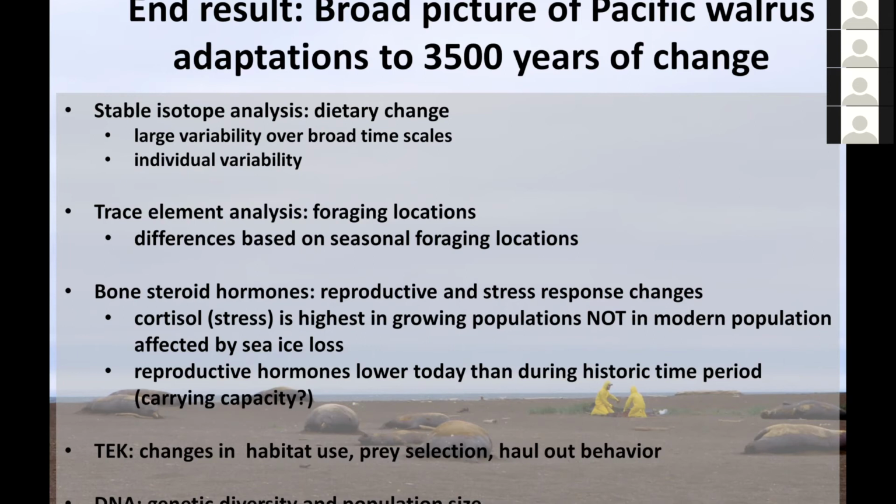Right now, we know that cortisol is highest during times when the populations are growing, and not in our modern population, which is affected right now by sea ice loss. And so it may be that we are at a carrying capacity right now, and it may also be that as of yet, this loss of sea ice has not stressed the walrus's overall physiological system. If we do the same type of research a decade from now, that may look very different. But as of right now, it doesn't appear that the stress is long-term enough to show up in the bones.